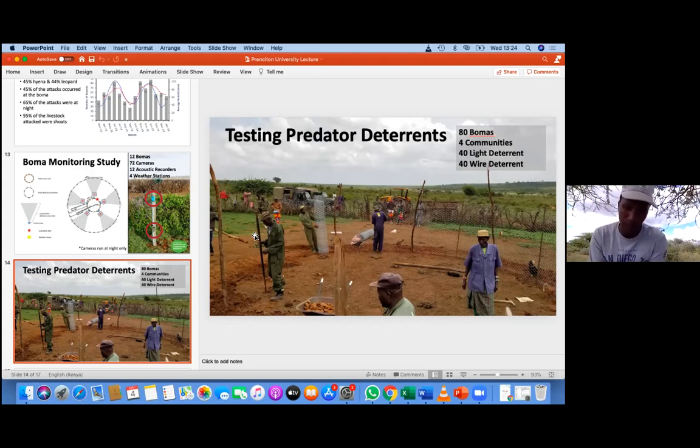And we have 48 bomas. So we issue what we call 40 light deterrents and 40 wire deterrents, because we wanted to know which one is working, is light working, is wire working. That is why we distribute them equally, because we want to understand which one works best. Then you can recommend to the local authority, maybe KWS or the local people or community, that they should use wire because it's working.